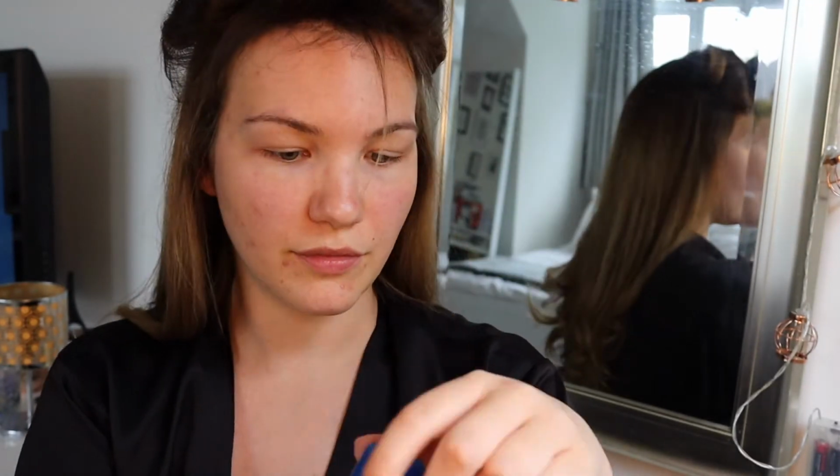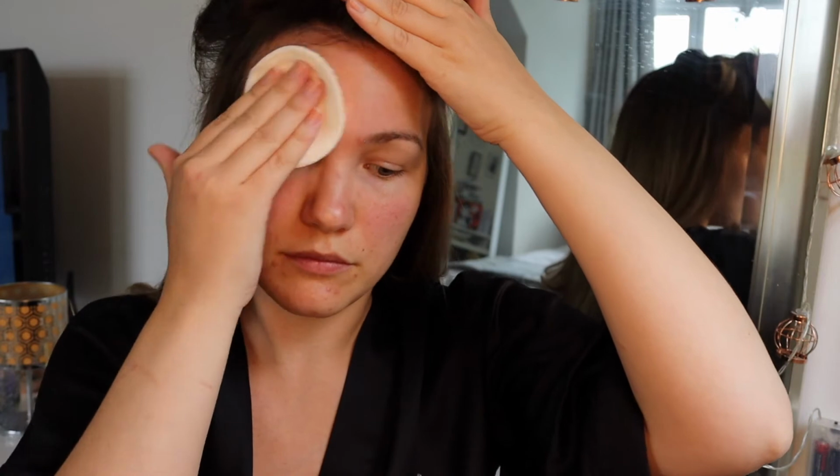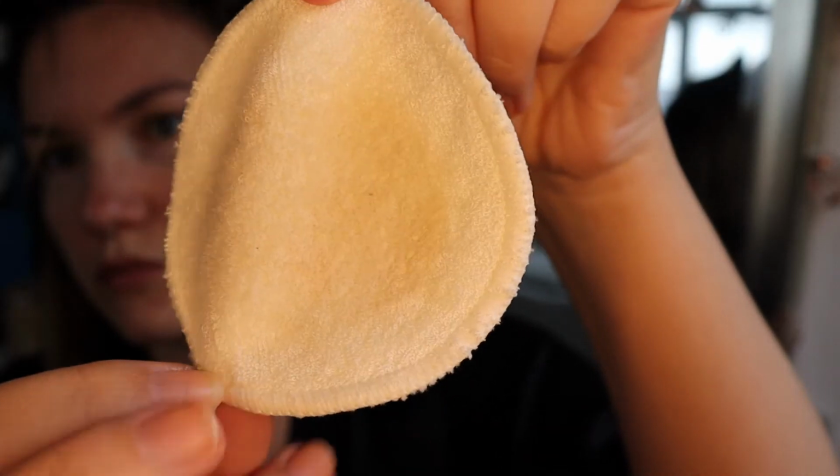So I did use it this morning. I just put it on a bamboo cotton pad like I would normally do and wiped it over my face, and I wiped it over my eyes and everything. It didn't irritate any part of my skin. It hasn't got any scent to it at all, and it definitely did clean my skin. I normally wipe it over and I can see a bit of grime on the pad, and yeah, there was definitely some grime on the pad, so it definitely did work.